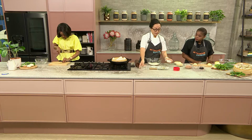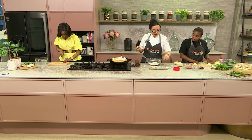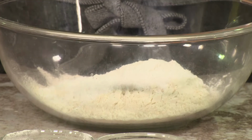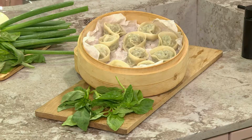So you mean like a 5-to-2 ratio? Yes. Awesome, makes sense. So flour, rice flour, and a little bit of salt. And a tiny bit of oil to make it nicer. And then the key secret is boiling water. Then it lasts stronger, so you don't really break your dumpling.